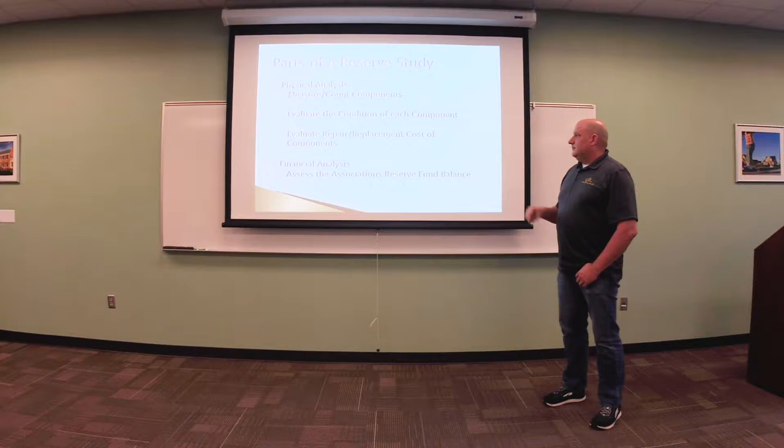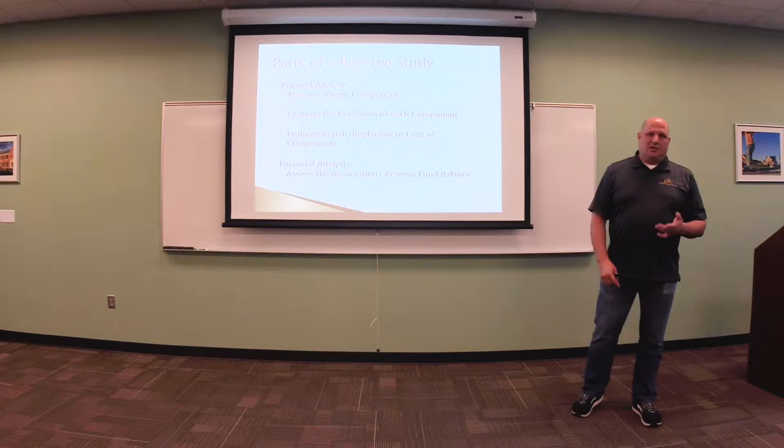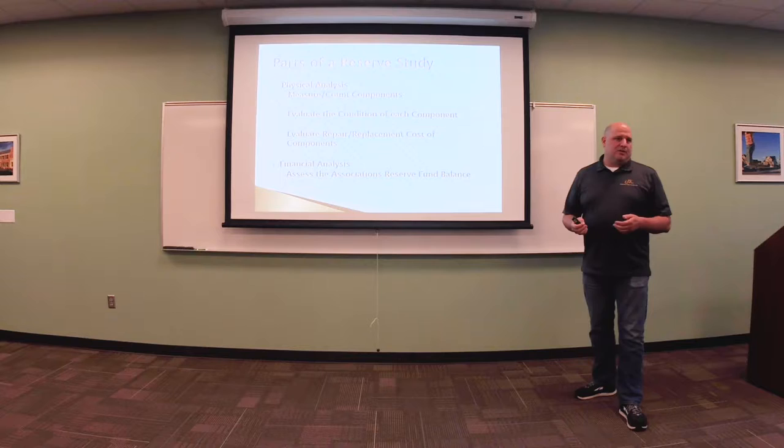Or count them, as it were. So we evaluate the condition: is there peeling paint? Do we have spalling concrete? Do we have raveling asphalt? Is the fence rusted out? We look at all these things. We evaluate the repair and replacement cost of the components. So we look at what this is going to cost to replace.